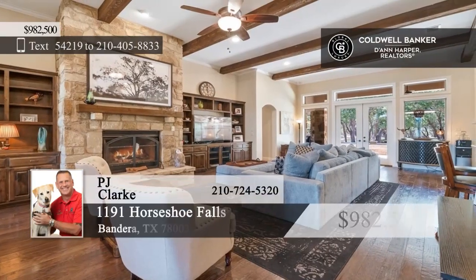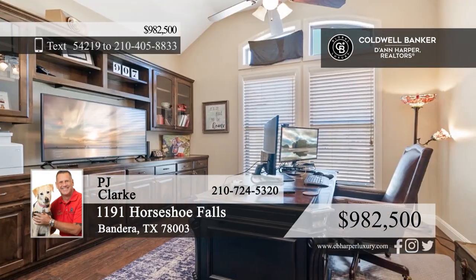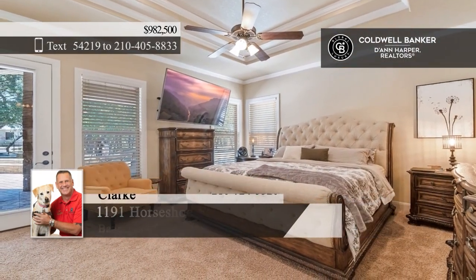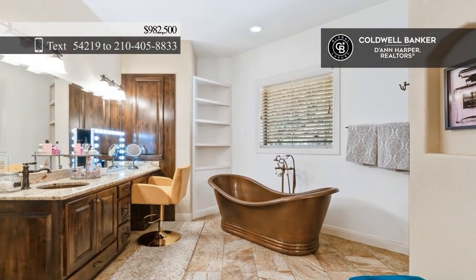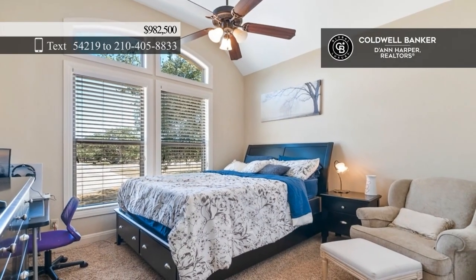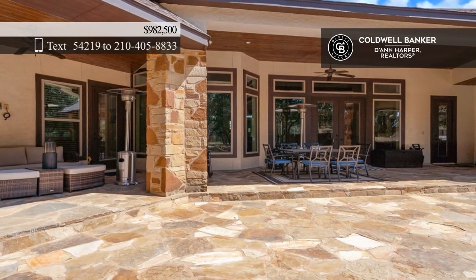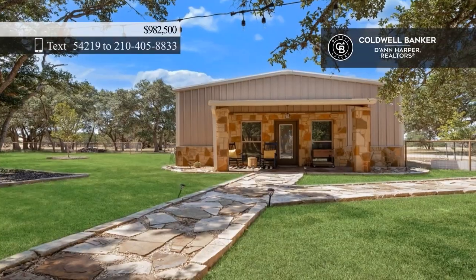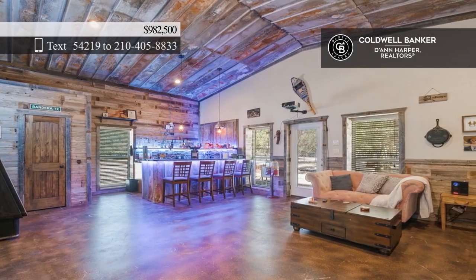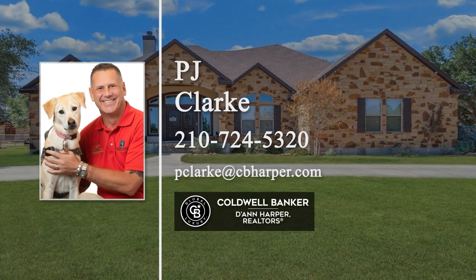Indulge in the epitome of Southern luxury as you step into this home. It boasts a grand living space with a floor-to-ceiling stone fireplace, a grand island kitchen with a gas cooking range, and a private office. There are 4 bedrooms and 3.5 baths. Step outdoors and enjoy multiple seating areas, an outdoor fireplace, and a fully equipped outdoor kitchen. The barn offers a large workshop and entertaining space with a bar and game room area. Check it out in person with PJ Clark.